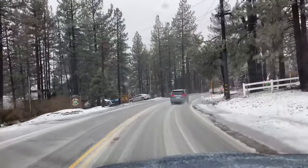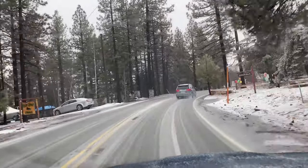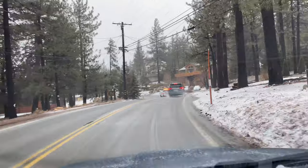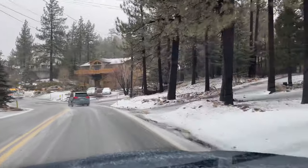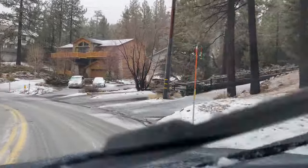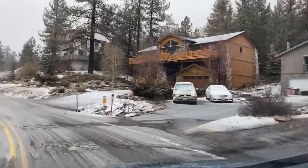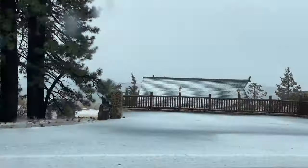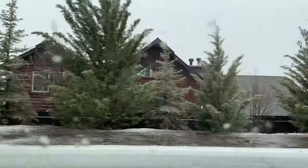Okay, so we're in Fawnskin now. Not downtown Fawnskin, but in the neighborhoods. I've always loved this place right here. I don't know why, I just always have. Here's the lake. We're right on the lake right here.